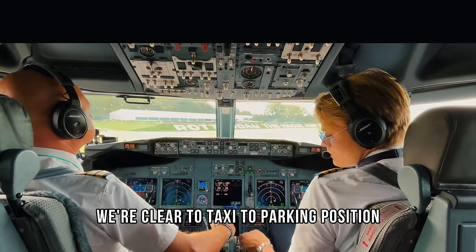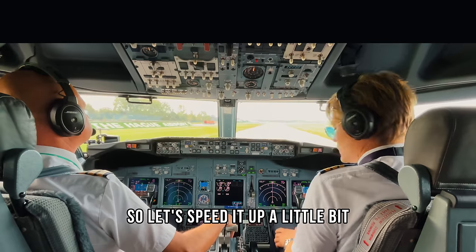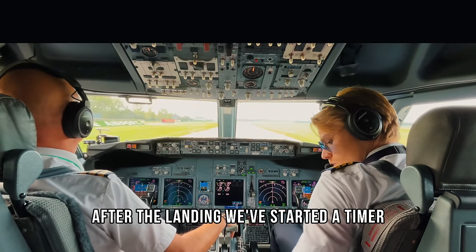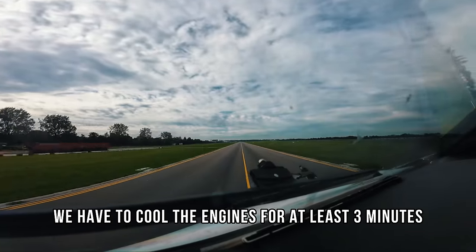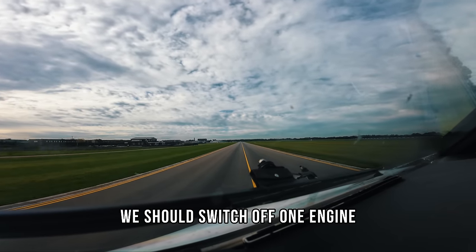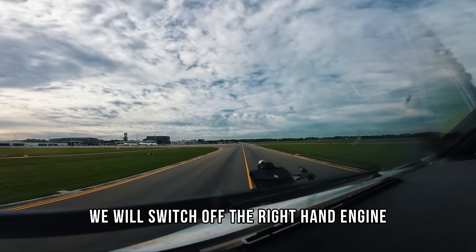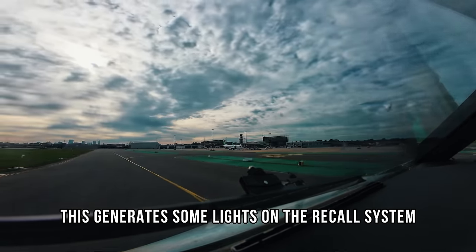We're cleared to taxi to parking position Delta 1. It's a long way to taxi back, so let's speed it up a little bit. After the landing, we've started a timer. We have to cool the engines for at least 3 minutes. When we then have some taxi miles left, we should switch off one engine to save some fuel. We will switch off the right-hand engine. This generates some lights on the recall system.